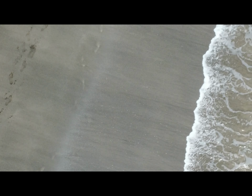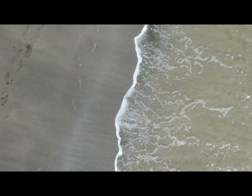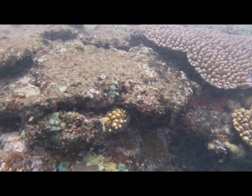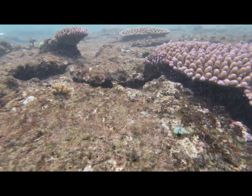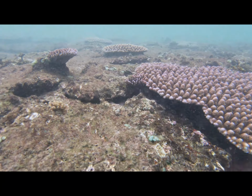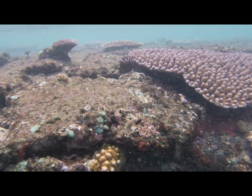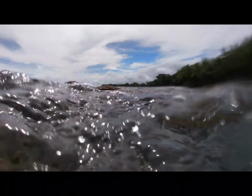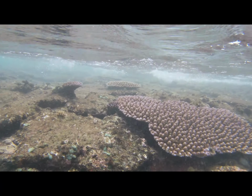Look at that. So it's not as black as some black sand beaches that we've been to. Like we've been to some in Vanuatu, but what it is, it's like the volcanic rock is worn down. Check this out. So the tide was definitely going out while we were there, and it was shallow across the top of the coral. The coral was coming out of the water.